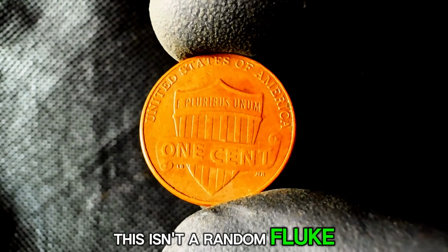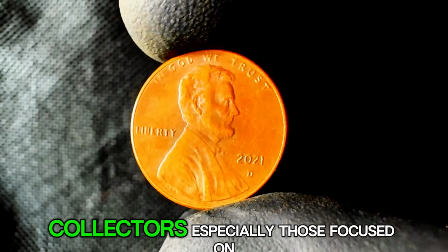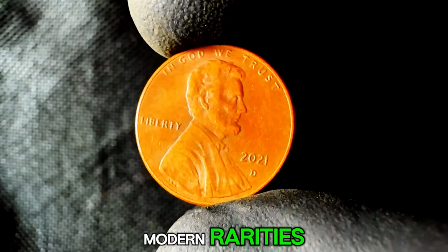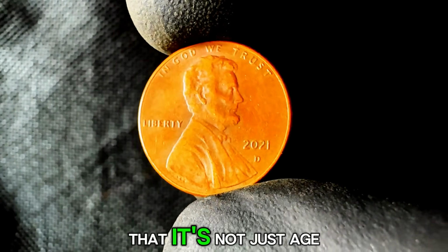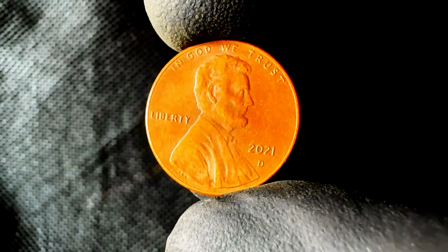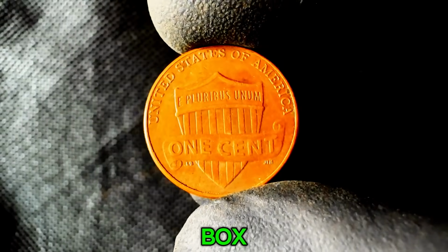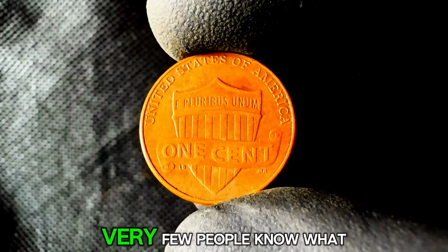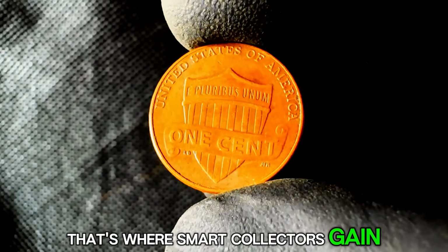This isn't a random fluke. This is a market shift. Collectors, especially those focused on modern rarities, are paying close attention. They understand that it's not just age that drives value. It's uniqueness. And these copper-tone 2021 D Lincoln cents check every box. But here's the thing, very few people know what to look for. That's where smart collectors gain the advantage.